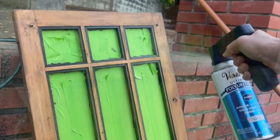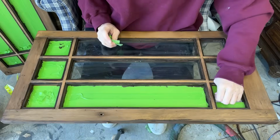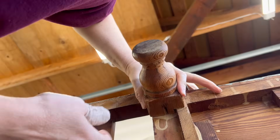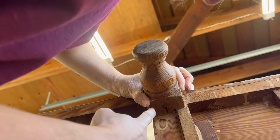Once they were both painted and dry, I sealed them up on the other side and then removed their tape. Okay, remember that broken foot? So I'm gonna just pre-drill with it in here, like this right here.